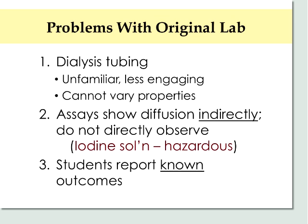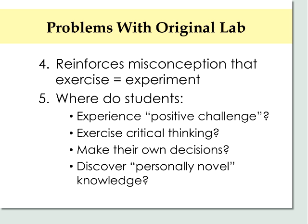Now here's where I see problems with this lab. First, the dialysis tubing itself. It's an unfamiliar material. Students don't know what it is, and they also can't vary its properties. So there's really nothing that gives them any ability to ask questions. The second problem I see is that both of the assays are showing diffusion indirectly. They're not actually seeing the material that is moving. And in addition, the iodine solution that they're using is hazardous. Also, students are reporting on a known outcome. They don't get a chance to actually explore and find out what's happening on their own.